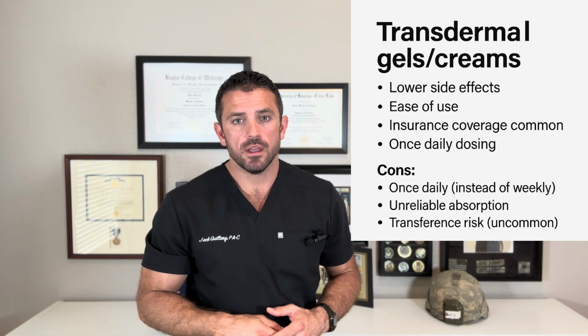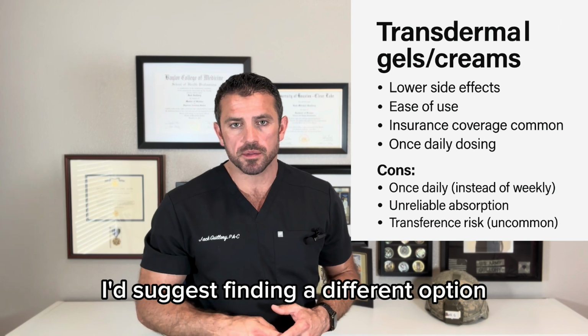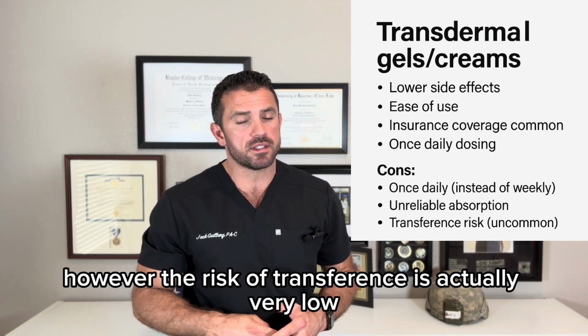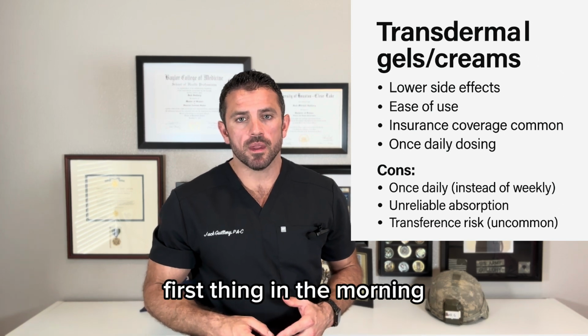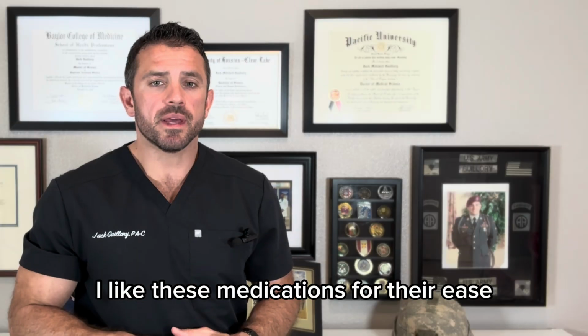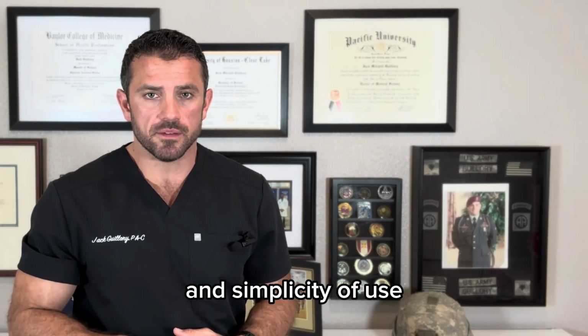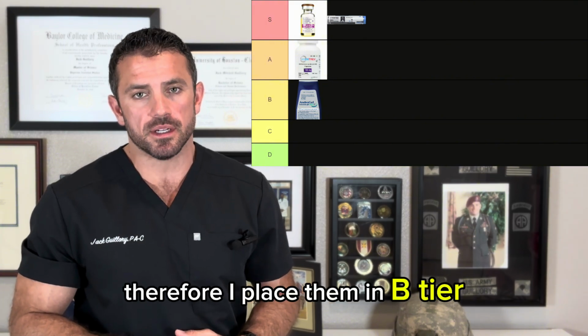The other downside to transdermal testosterone is the slight risk of transference or getting the gel on somebody else. If you have small children or a pregnant woman in the house, I'd suggest finding a different option. However, the risk of transference is actually very low. It's recommended you apply the gel first thing in the morning and then wash your hands thoroughly and place a shirt on after the gel has dried. I like these medications for their ease and simplicity of use, but I don't like their unreliability. Therefore, I place them in B tier.